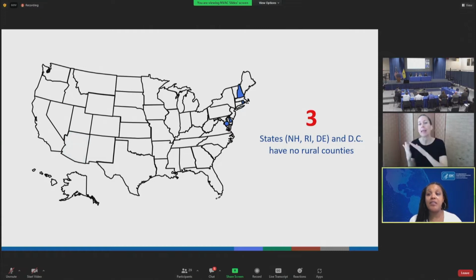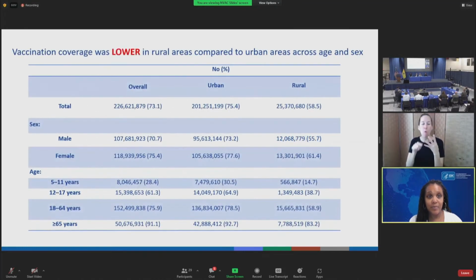And then we had 3 states that were a part of our analysis, New Hampshire, Rhode Island, and Delaware, as well as the District of Columbia, that have no rural counties in terms of how rural is defined. And so these counties were not a part of our analysis. Next slide. So overall, we found that vaccination coverage was lower in rural areas compared to urban areas across age and sex. If we can go to the next slide.